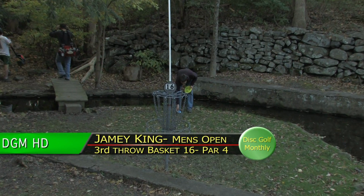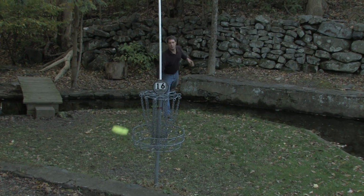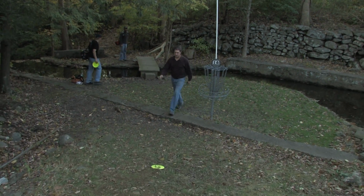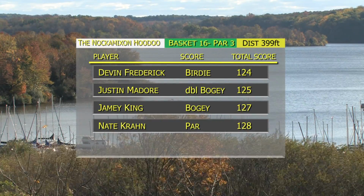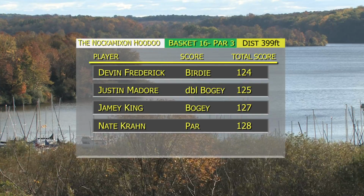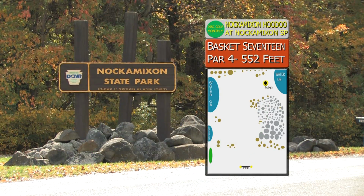All right, you can see that Jamie, I'm not sure if Jamie went out or not. Oh, and he just was distracted and just totally missed the chains. That was a tough break there. Yeah, he was OB and it just caught him there, Tom. All right, so we've got a double bogey, and Devin goes back to the lead by 1. It's getting tight as we move on to basket 17.